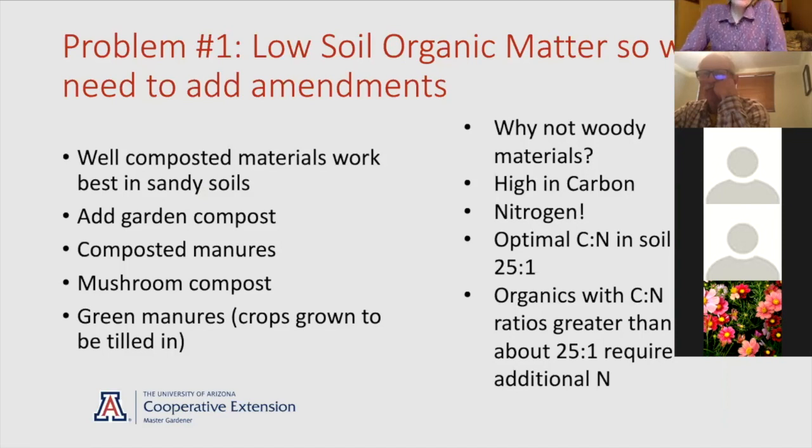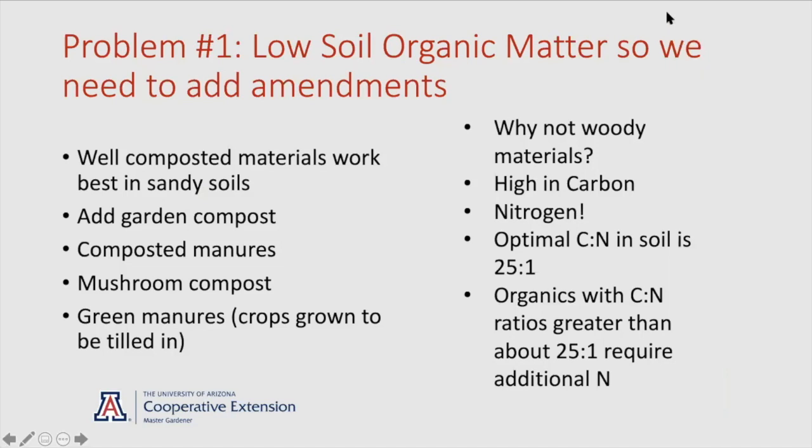So that leads us to our first problem when it comes to soils when we're trying to grow vegetables in northern Arizona. We have low soil organic matter, so we need to add amendments to our soil. So how do we do that?